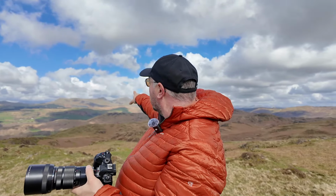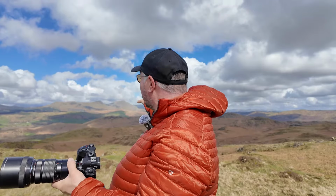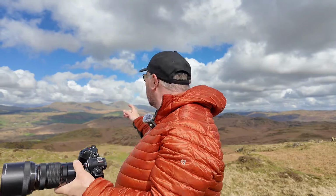Now a couple of the peaks over there, they've actually got a bit of shadowing coming through from the cloud. And that actually works quite well, so I'm going to pull that down in post to give it a really moody look. A little bit of dehazing is probably going to be required as well, because it's a little bit hazy over there, but I think it's going to work okay.